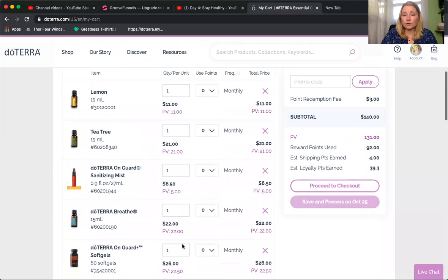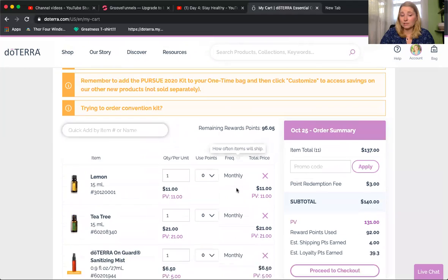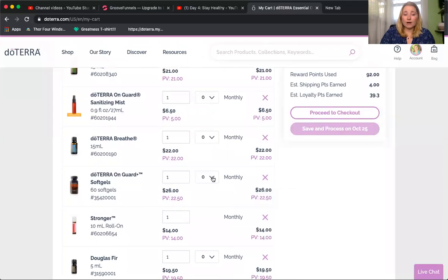So let's look up here. Now it's taking those points off. I had 188 and now I've got my free sandalwood, my free peppermint. Now I'm down to $96 in points. So what else can I get for free? Well, I want to get my On Guard soft gels. I might as well get those for free.